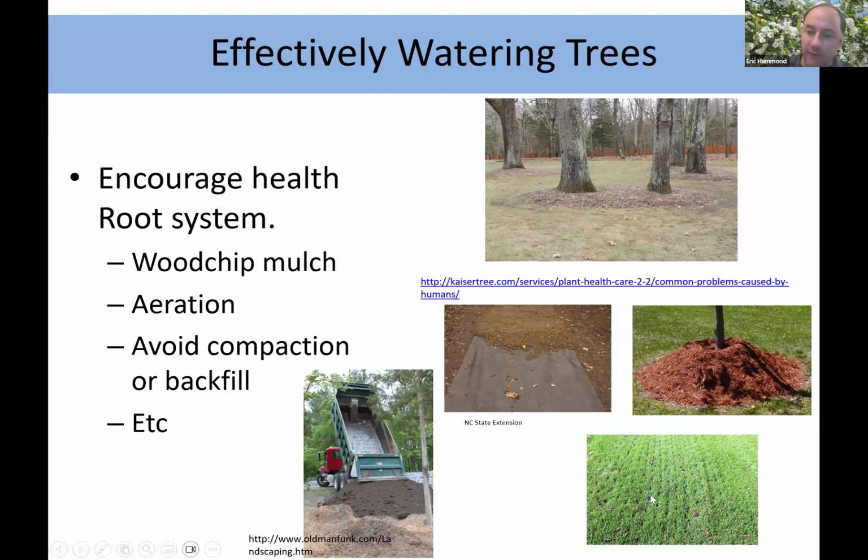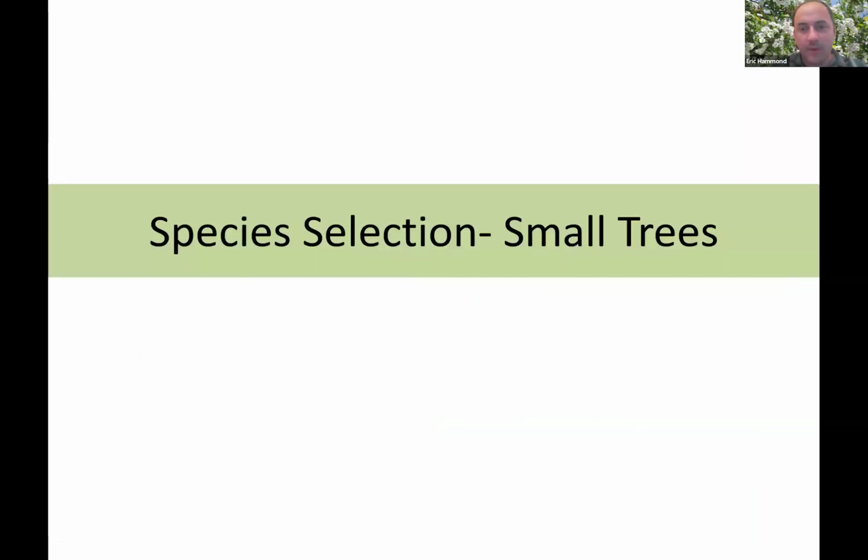Aeration would also be helpful for a tree's root system. So this is aeration in turf, where they pull out all those cores, and people always think it's like goose poop or something as a joke. That's good for turf roots and will save you water with turf, but also will help with trees. And then I've already talked about avoiding compaction, backfilling, things like that. So these are some tips you can use to encourage your tree to have a healthy root system.